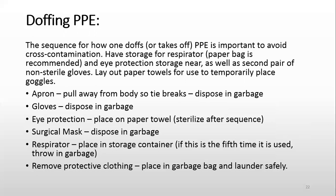Step 1, remove the apron. Pull it away from the body so ties break. Dispose in garbage bag. Remove gloves. Dispose in garbage bag. Eye protection. Place on paper towel. Sterilize after sequencing.